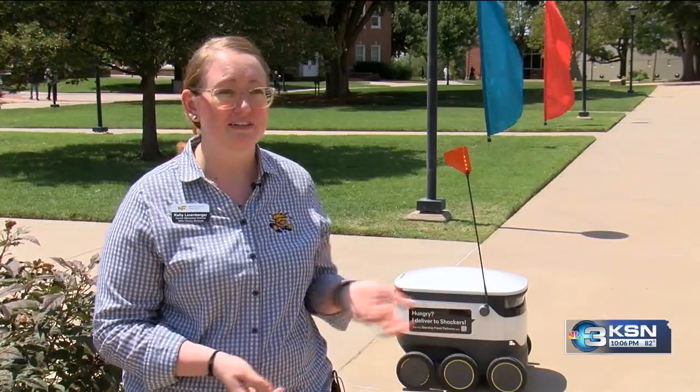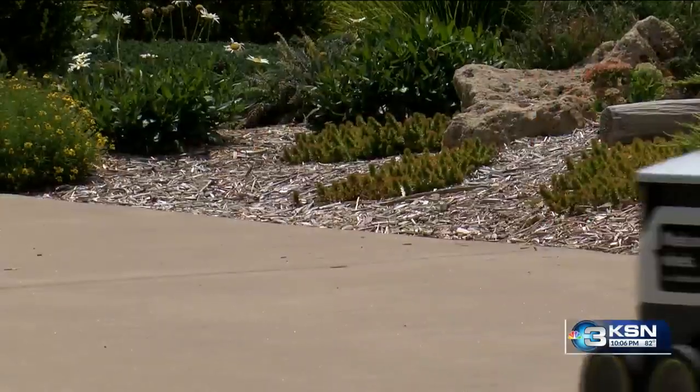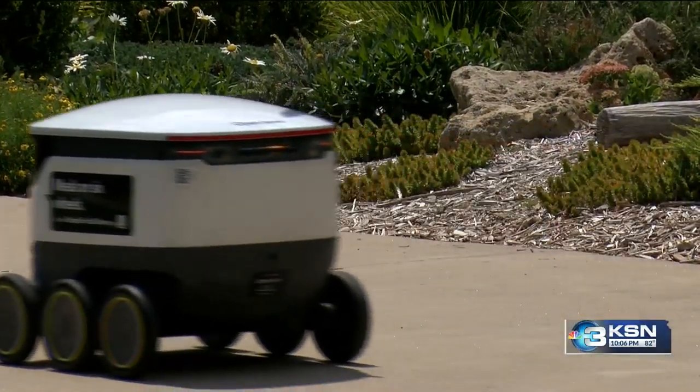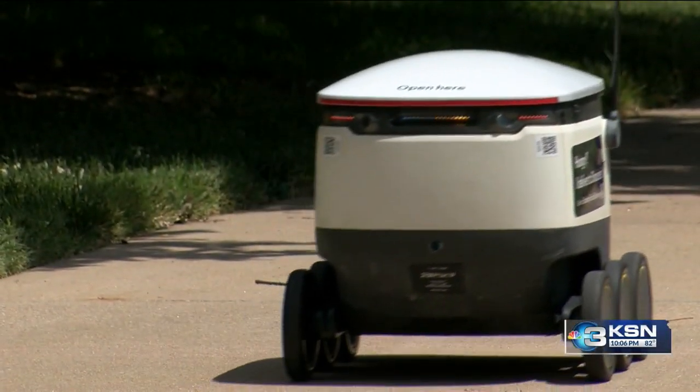The robots not only deliver food, but you can also pick a song and customize your experience. And it's just kind of fun to also see them around campus as an extra little exciting thing to come to WSU for. When it arrives, it plays its little song.